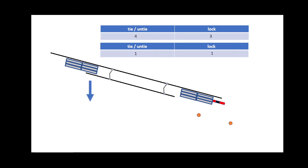Now, there's nothing in the lock at this point, but we're going to have to drop the level down so that we can allow the tow to get back into the lock. So now we open up the downstream lock gates, pull into the lock chamber, and then we raise the towboat along with the remaining 6 barges. And then we can push these together and then tie them back up.